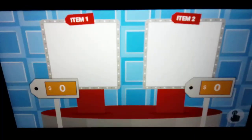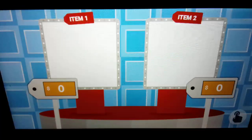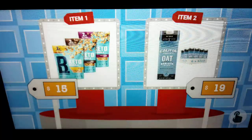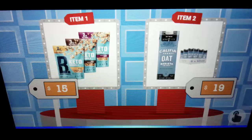To play, try to choose the item with a better deal. First, I'll pick 2 items on sale. Then, you guess which has the bigger discount. Let's hear about item 1. A 3 pack of keto granola. It's currently on sale for $15. Item 2 is a pack of 6 Califia Farms oat milk, which is on sale for $19. To choose which item has the better deal, say 1 or 2. Sorry.